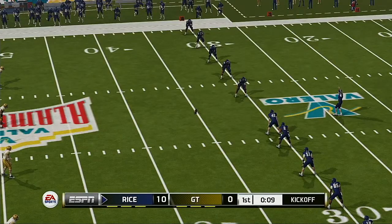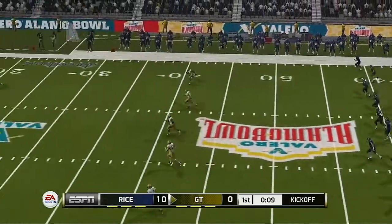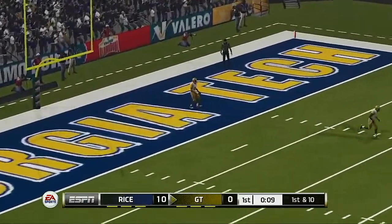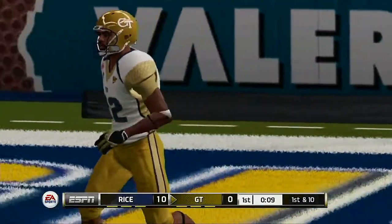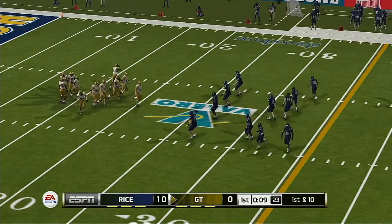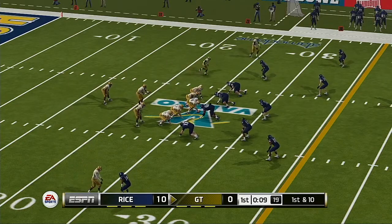Looks like they're ready for the kickoff. Number 22 sends it sailing downfield. This one's going to be down in the end zone for a touchback. Let's see how the offense rebounds after fumbling on their last possession. Anytime you give the ball away, it's a disappointment. So these guys want to show that they can hang on to it.